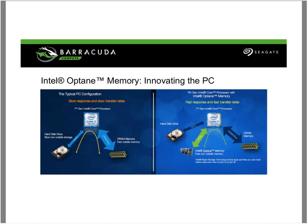So let's go over the typical PC configuration that you're used to, right? You would have a hard drive, then you would have DRAM, then the CPU, right? So that was the typical platform that you saw that was being delivered in most desktops. And now, instead, you have the hard drive, and if you add in an Intel Optane memory module along with DRAM, you speed and accelerate that system up. What we have seen with this particular setup is that you're almost getting SSD-like performance without the cost of an SSD. So this is the opportunity here.